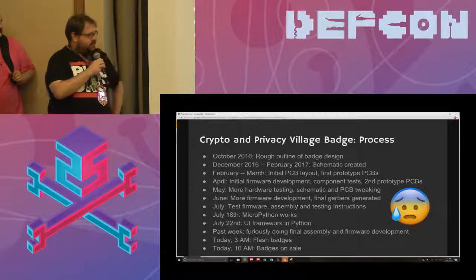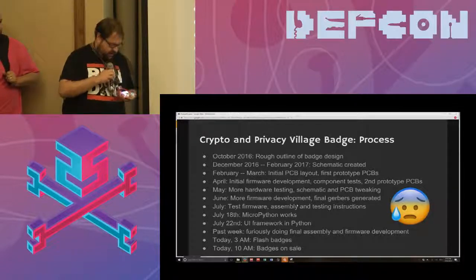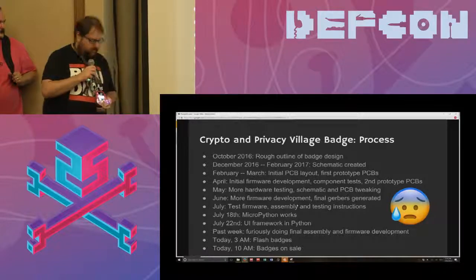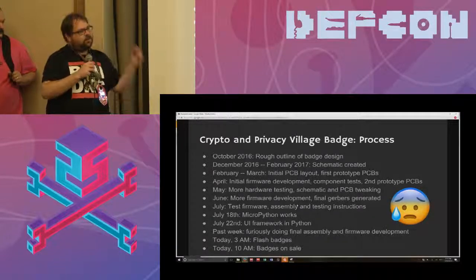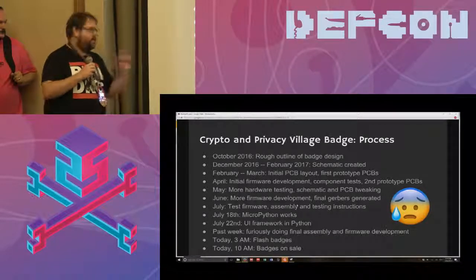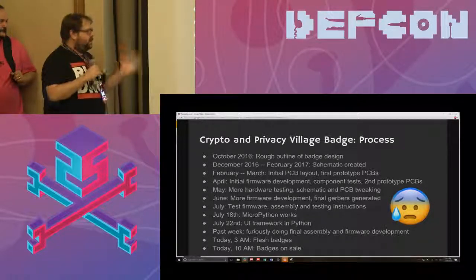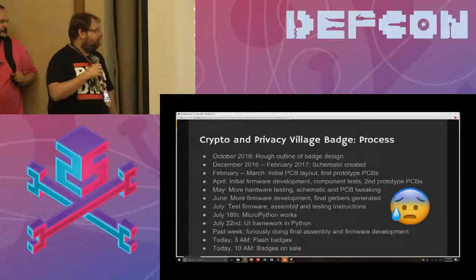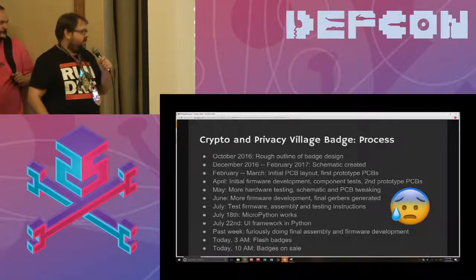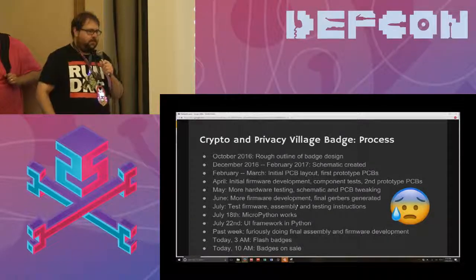To actually assemble these things, they need a very precise BOM, or bill of materials. They need assembly and testing instructions. So we have to say this LED is oriented this way, this chip is oriented this way, and show where all the orientation markers are, and be very precise about everything so you don't end up with issues with rotated parts and stuff like that. So that took a while to develop. Same with the test firmware. We had them flash some test firmware on there.